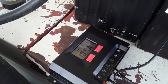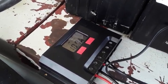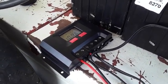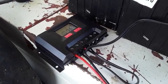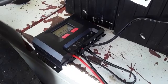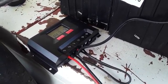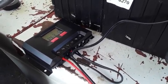We're running 10.7 amps right now, and I've seen as high as 12. So hopefully we'll get more. So that reduces our charging time tremendously. So, we're going to see if we can shore up the wiring better to make sure that these are in series properly, and hopefully we'll be in much better shape this evening. So take care.